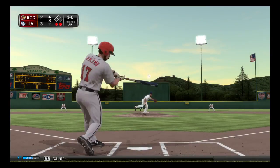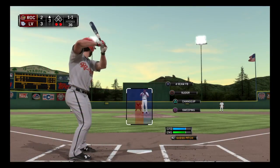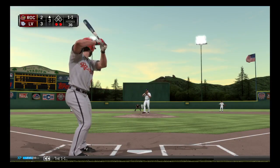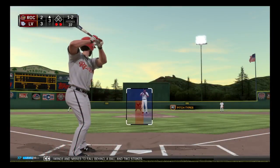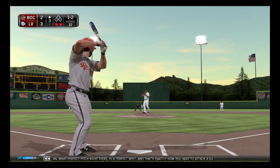The next pitch. There we go. And this is going to be a foul ball. Hey, let's go now. You got this. The 1-1. Hey, infield plays at 1 here. Helping him out here as he swings and misses to fall behind a ball and 2 strikes. Oh, man, what a perfect pitch right there in a perfect spot.